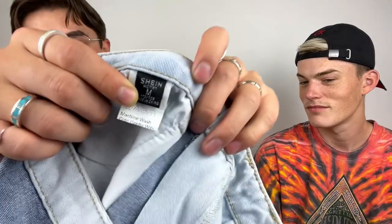And these are, can you guess, Shein. Yay. Shein, size medium. Can't stand the brand. Evil, but like, they're cute. And the consignment stores love them.